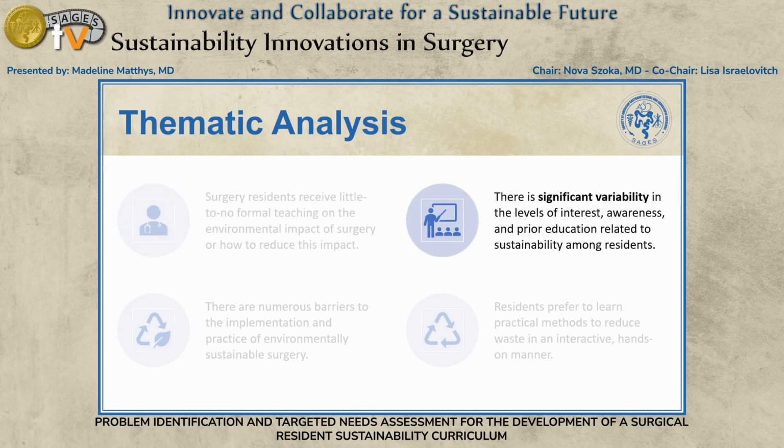The second theme we identified is that there is significant variability in the levels of interest, awareness, and prior education related to sustainability among residents. So while most residents had little to no formal exposure to surgical sustainability, others did have experience independently pursuing scholarly work focused on this topic. And what was important to know is that residents who did have a background in sustainability reported that individual interest is what really drove most of their prior learning and education.